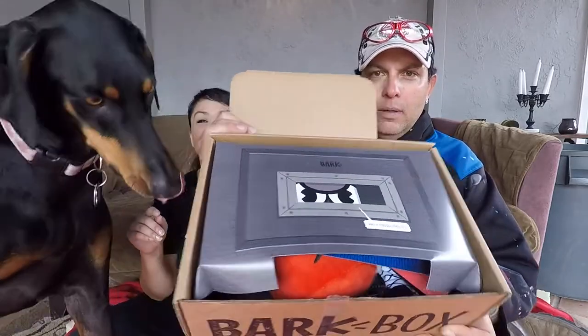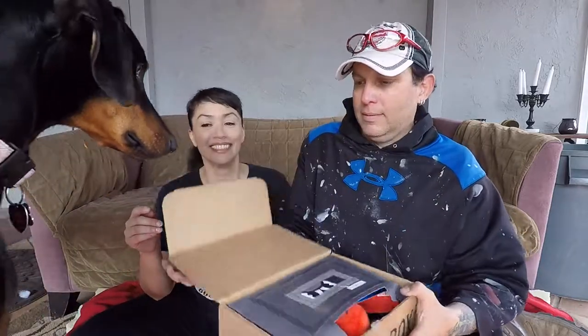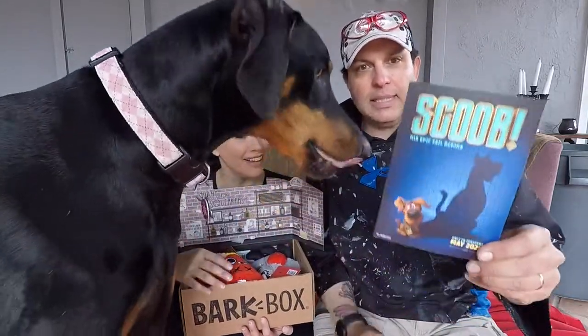Let's open it. Check that out. It's a speakeasy. It says, what's the password? Awesome. Nine's very excited. Don't mind my mess, I was doing gardening. Ooh, look at that. All right, it says, night at the squeakeasy. Oh, wait, there's a Scooby thing. Scooby and BarkBox. Look at that.